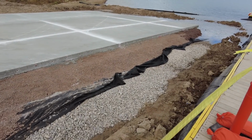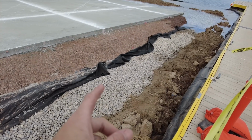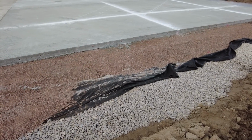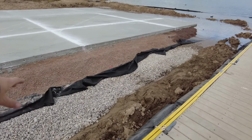So here's the layup of a loading dock. They probably dredge out all the wet muck, get down to a competent bottom. Then they put in this 1 inch. Then they put down this geofabric. And then on top of that is just a 3/8. And so this acts like a drain underneath.